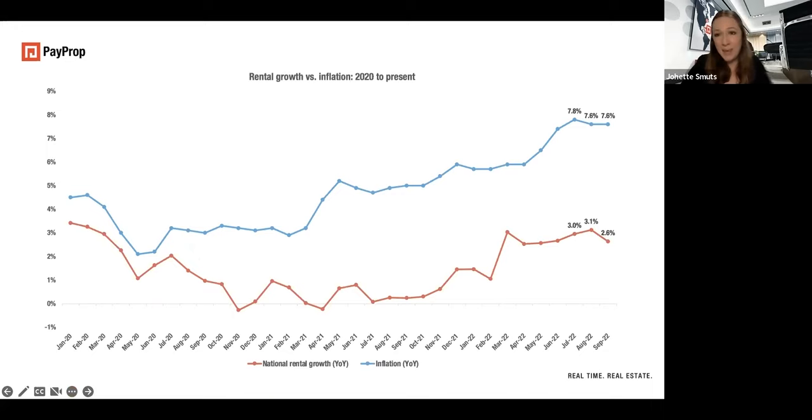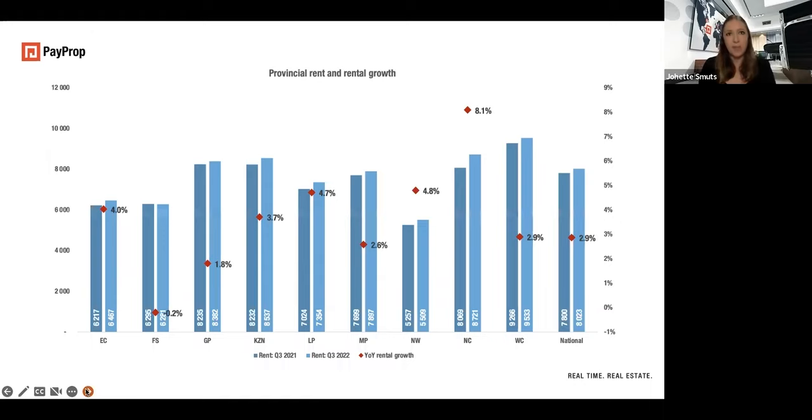And it hasn't always been this way, believe it or not. Not too many years ago, rental growth actually outperformed inflation by quite a bit. There are, of course, other factors affecting rental trends, right? The activity of industries within each province, for example, so mining. But if we look at a provincial graph and provincial growth rates, we'll see that some areas are performing way above average. In the Northern Cape, you'll see rental growth in the last quarter came in at 8.1 versus the national 2.9.